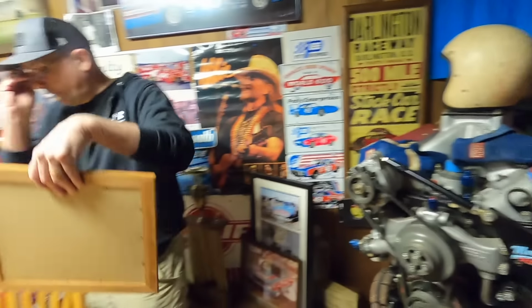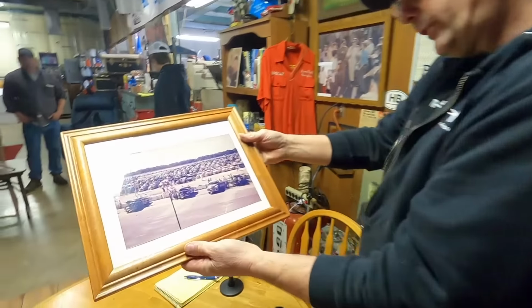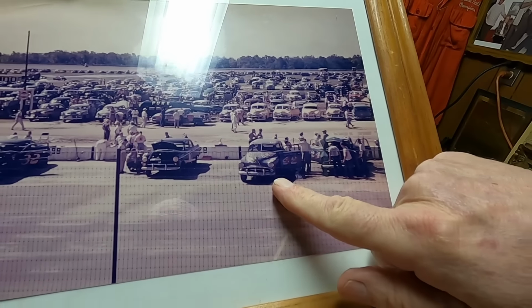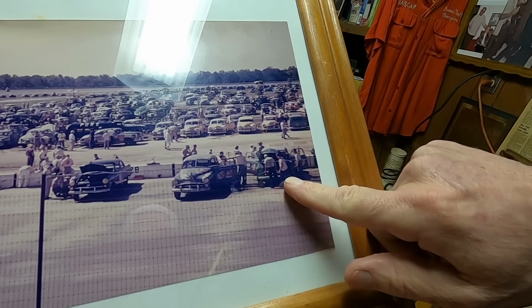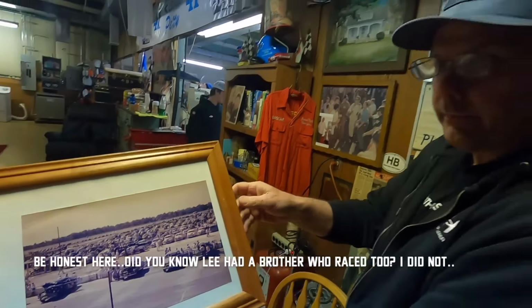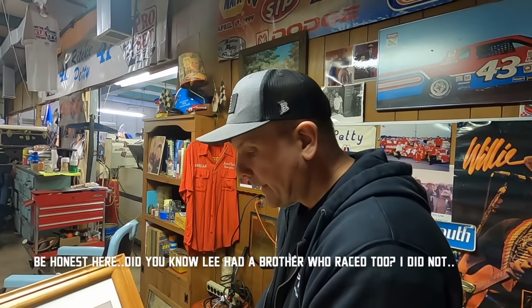This is 1950. I believe this is 52, Darlington. This is Lee Petty, 42. But beside it is 24. That's Julie Petty, his brother. He was driving that day. But he was mostly known for being a car owner and mechanic. He was probably the best mechanic of all the Pettys.